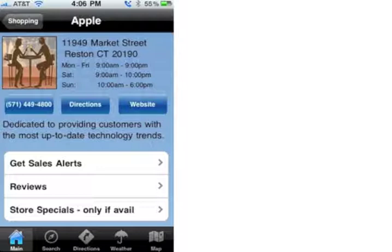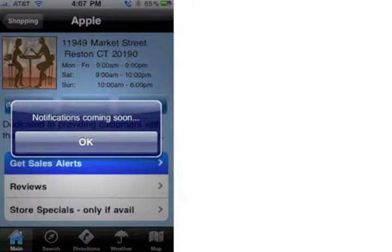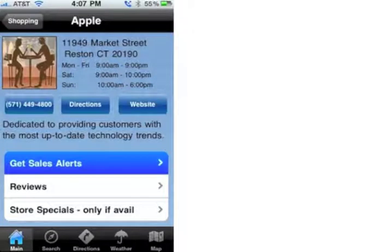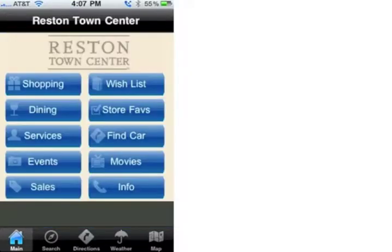A few other things you'll see. First of all, we have the ability to allow the store to both have specials as well as sales alerts. There are none in there right now, but that's one of the exciting things about the application: the retailers can set up and define the applications on their own. So I'm going to go back to the shopping area and back to the main menu, to dining.